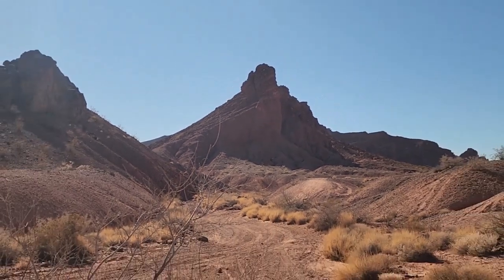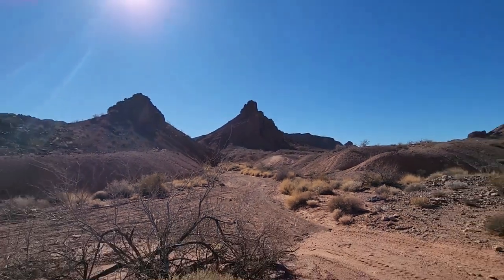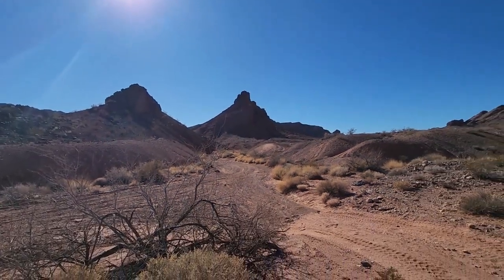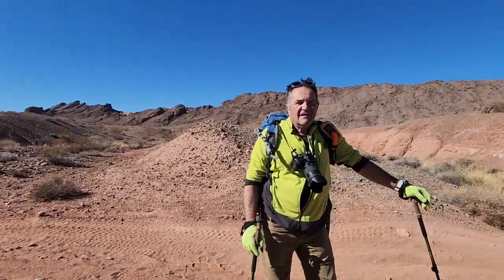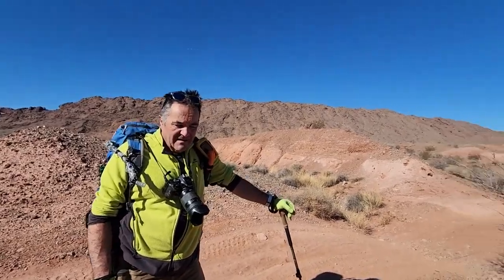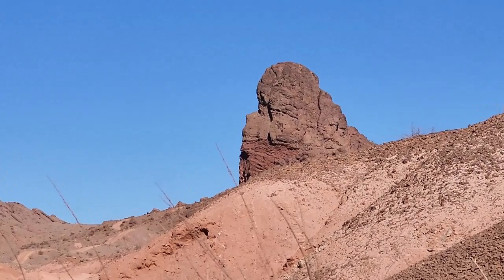We descended down the left side. There is no good descent down the right side. It's pretty vertical. And now we find ourselves on this road looking toward the pillar.